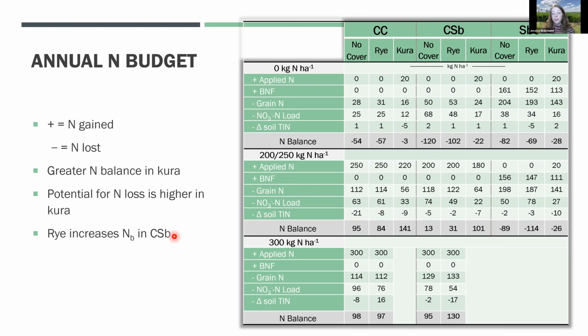But again, the scope of this study didn't measure immobilization and other pathways like gas emissions, but there could be potential for more nitrogen loss from these systems because there's just all this excess nitrogen not being taken up by the crop or leached. And then rye, similarly to Kura in corn-soybean at the higher nitrogen rate and the other rates, also increases the nitrogen balance, which means, again, more potential for nitrogen loss through other pathways of the cycle.